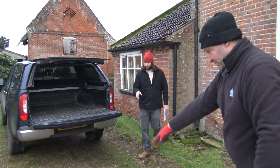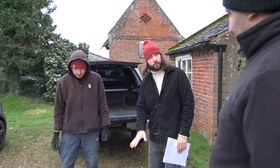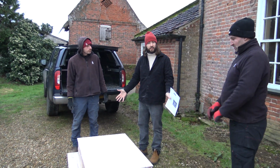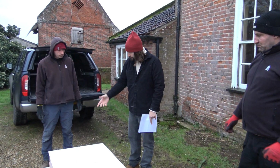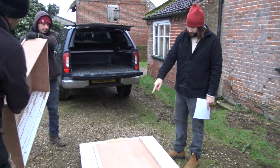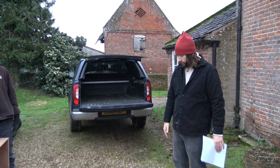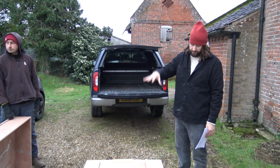Who knows what'll happen. Right, so let's have a look at this crate then, shall we? So you built this, Chris? Yeah. Adam, did you help? Yeah. So it's not got to look too pretty. It's a structural thing. It's just got to do the job. So let's lift it off. Let's have a look. What's going on then? So this is supposedly the sizes of the sculpture relief, and it's already on a board. But this board lifts out. The sculpture will sit on that board and we'll drop it in.